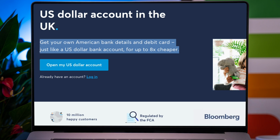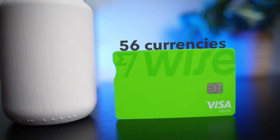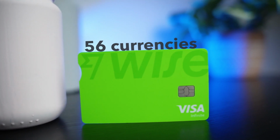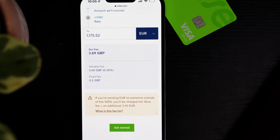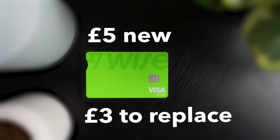Not only that, but you can exchange and hold up to 56 currencies, and when you exchange any of those currencies, you'll only receive the real mid-market exchange rate. This means no hidden fees, and the fees they do charge are easily accessible through their website and app. The account also has no monthly charges, and you just have to pay for your debit card, which in the UK is £5 for a new one and £3 to replace.